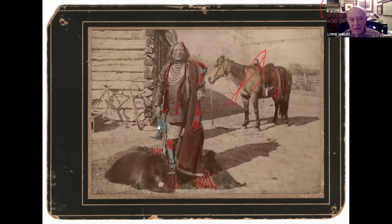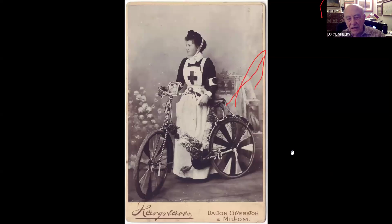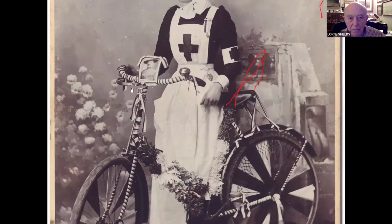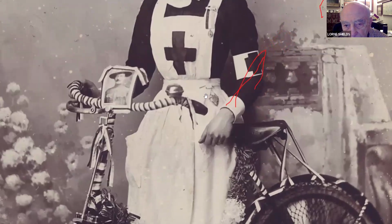Again, just social history. People wonder about American Indians and Native American Indians. And that's a bear skin. And that's a trading post. This is a German photograph, but look how beautiful they were dressed. Mid to late 1890s. This lady's at the Boer War. That's Lord Kitchener. And she's got her little nursing stuff.